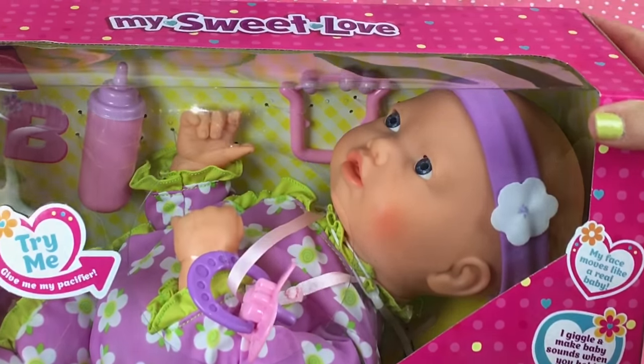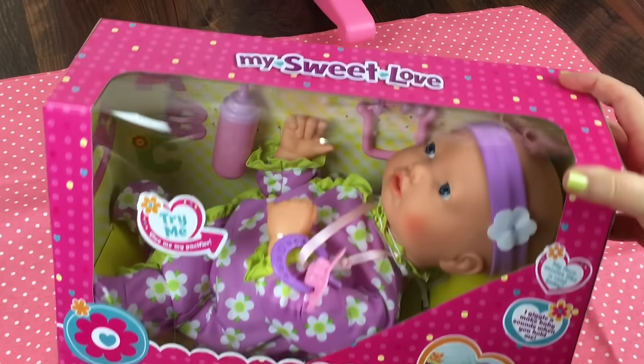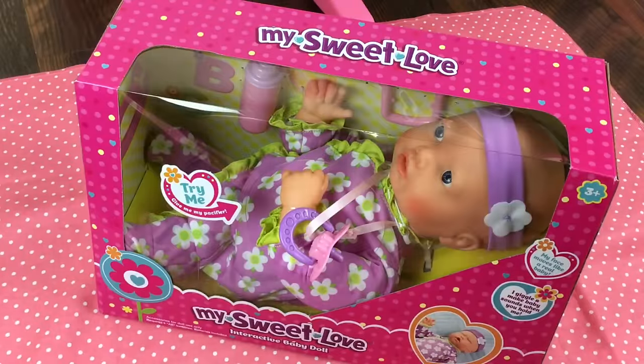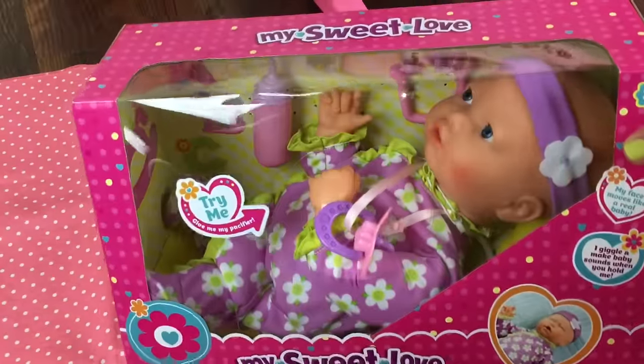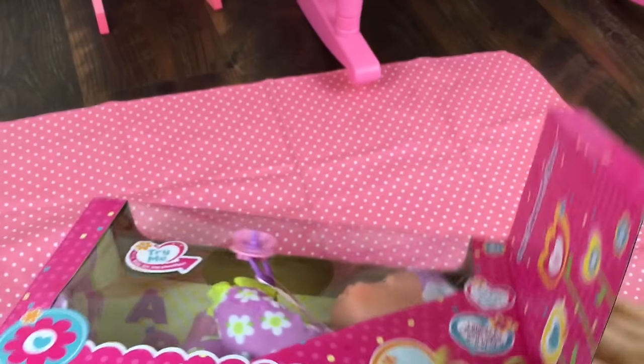Isn't she sweet? It says, I giggle and make sounds when you hold me. So I thought she was really cute and I finally decided to get her. So I thought I would do an unboxing with her. Isn't she super adorable? What should I name her? I'm excited to see what all she does.